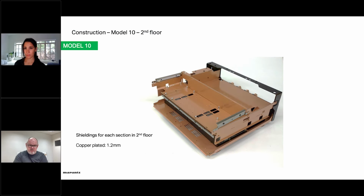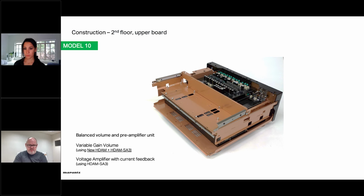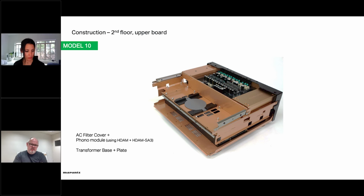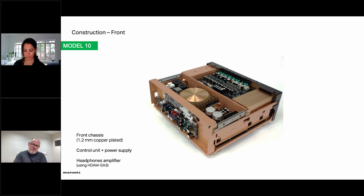Then the second floor, as we refer to it, which shields each of the really delicate input stages and preamp stages from what's mounted below it in terms of power amplification. Then as we build up more, we've got the positioning for the power transformer with the case, and you can see that there with the individual power supplies left and right. The chassis also, of course, has provision for a headphone amplifier. The headphone amplifier itself is also very high quality.